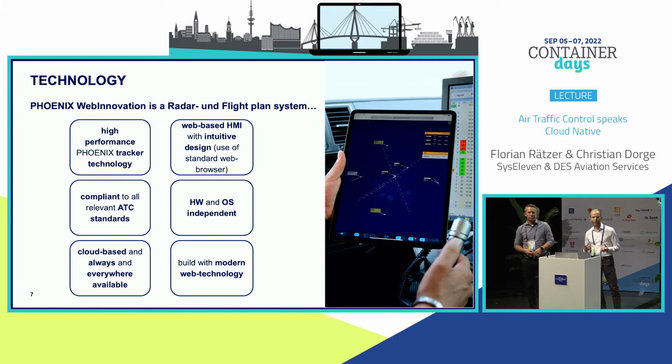One of the major parts was to reach hardware and operating system independency. In former times, we had to buy large amounts of hardware, usually really expensive, to support all the applications. And after a couple of years, maybe 3 or 5 years, the hardware was already old and we couldn't get the same hardware. So we had to exchange operating systems, we had to exchange the whole hardware. That was usually a huge thing for all the operators of such systems.